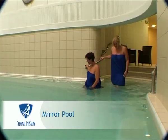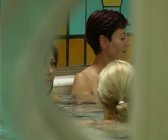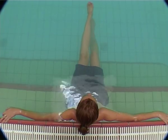The mirror pool is a hot thermal mineral water pool designed to sit still so the sheer reflection accurately portrays your image. A bath in the mirror pool has a calming and relaxing effect.